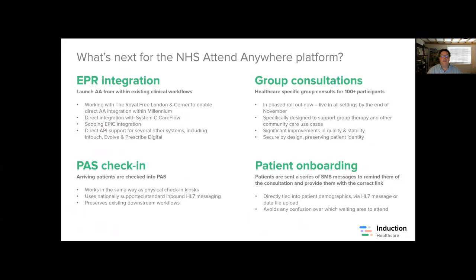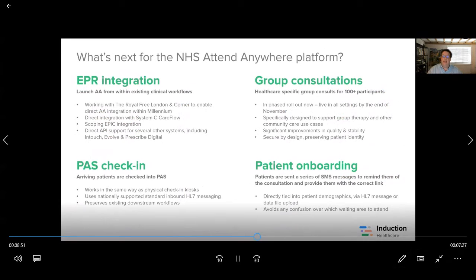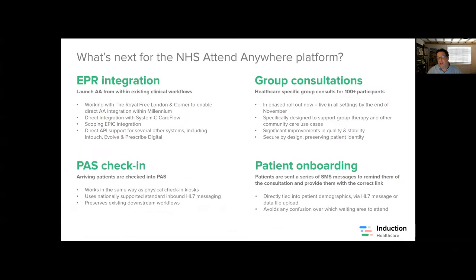And then finally, we've been working all year on a really capable group consultation platform, and we're really excited to say that's going to be live and in the wild in the next few weeks. We've run a few user groups with our customers. You may have been on one where we've run it on AA groups. It's a fantastic achievement, and it's working really, really well at scale.